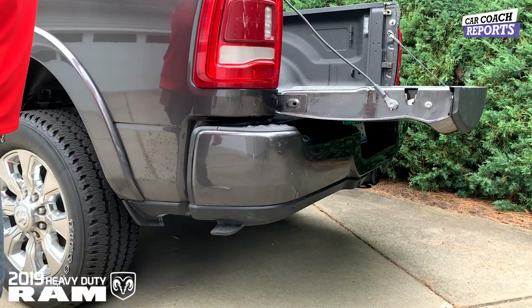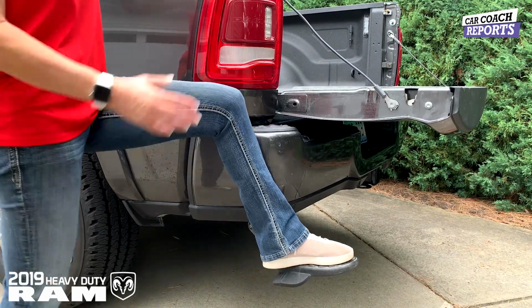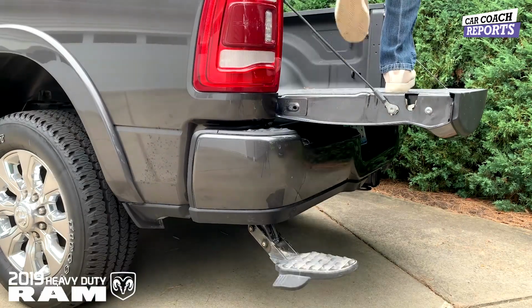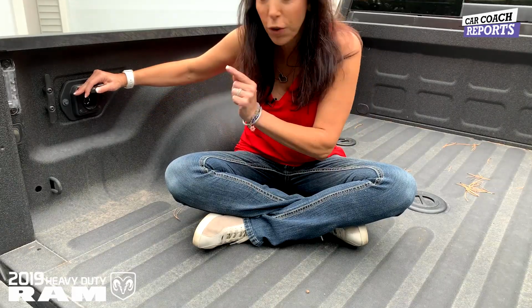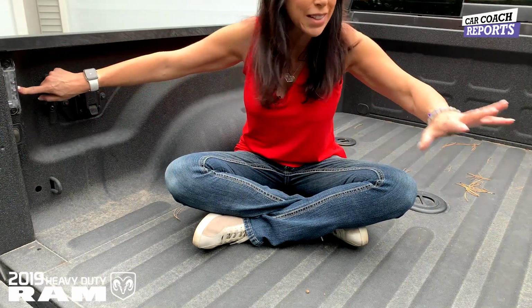To get up into the truck, you'll need a step. This step is good size, good for someone with a work boot. In this case, I'm wearing sneakers. You can get right into the bed of the truck. It's really important to have electrical connection, especially for a 5th wheel and a gooseneck. And if you're doing it at night, you'll be really thrilled that there are lights in the bed.